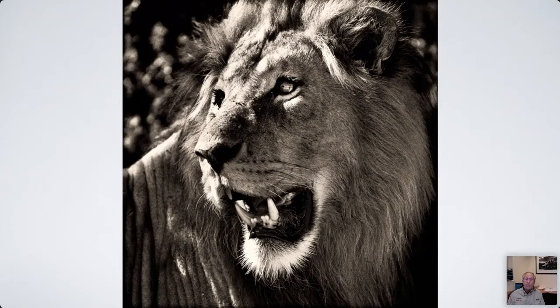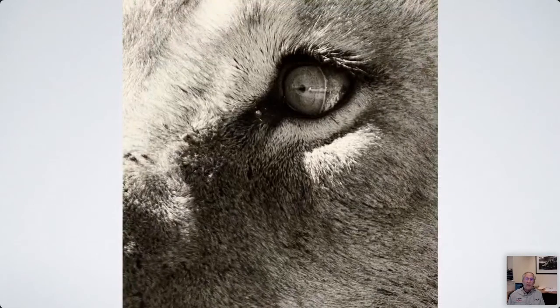To show you how close it actually was, I wanted to do this close-up of his eye. And if you take a look at his eye, you can see my car there. And if you look real close, it's not very clear here, but on a screen you could see it.